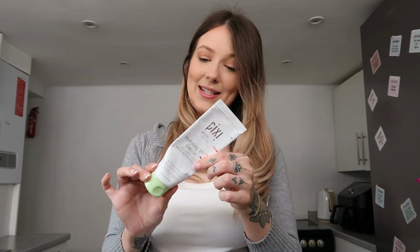And now for our Pixi Hydrating Milky Cleanser. Let's give this one away and see the progress. 55 grams, so we've used 7 grams of this month in comparison to the 21 grams we've used last month. So yeah, 7 grams is not a lot. We haven't gone crazy with this one.